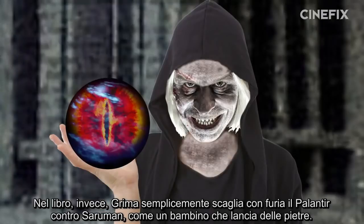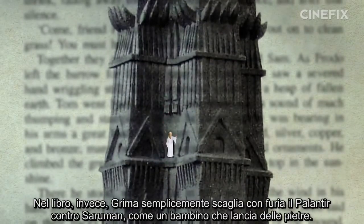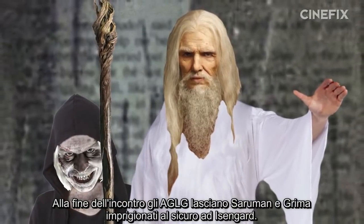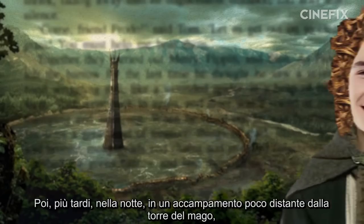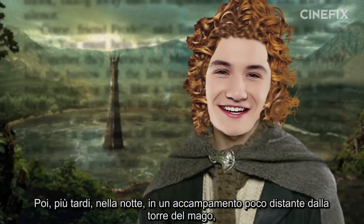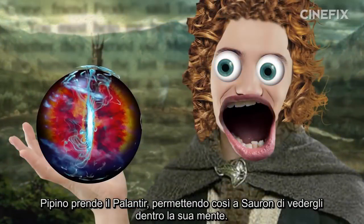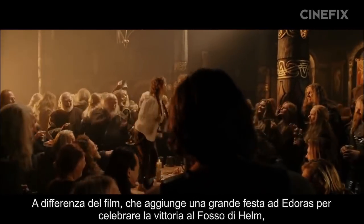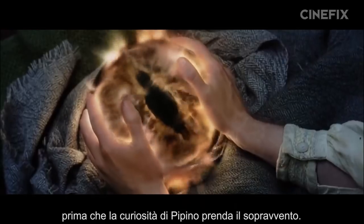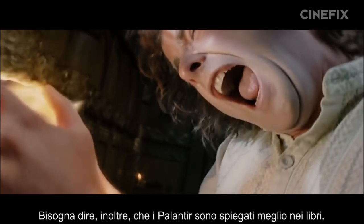In the book, though, Grima just heaves the Palantir angrily down at Saruman, like a kid trying to throw rocks, and the meeting ends with AGLG leaving Saruman and Grima locked securely in Isengard. Then, later that night, at an encampment a short ride away from the wizard's tower, Pippin picks up the Palantir, allowing Sauron to see into his mind, as opposed to the movie that adds a big party back at Edoras to celebrate the victory at Helm's Deep before Pippin's curiosity gets the better of him. It should also be said that the Palantirs are better explained in the books.